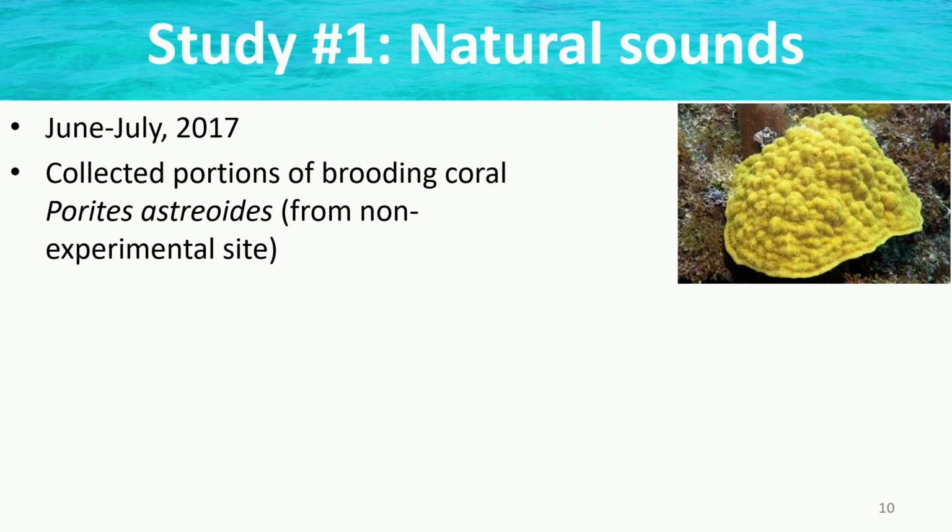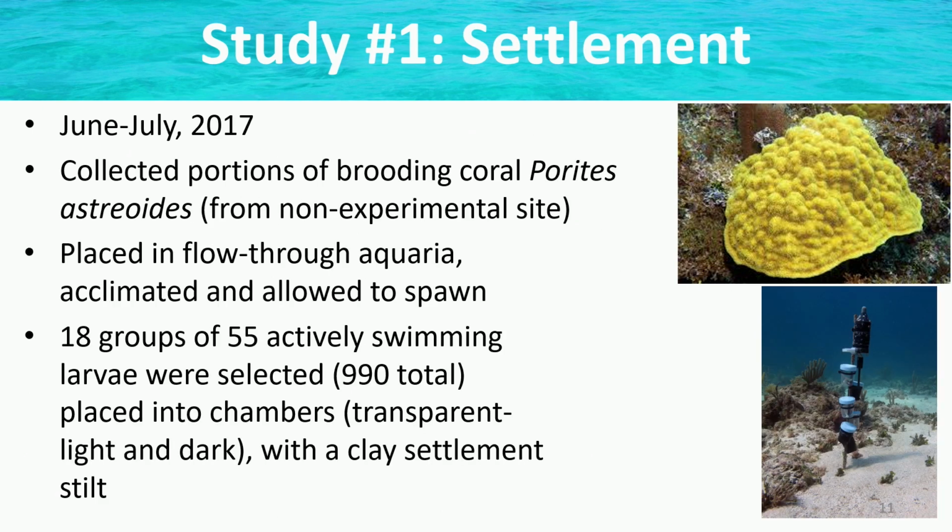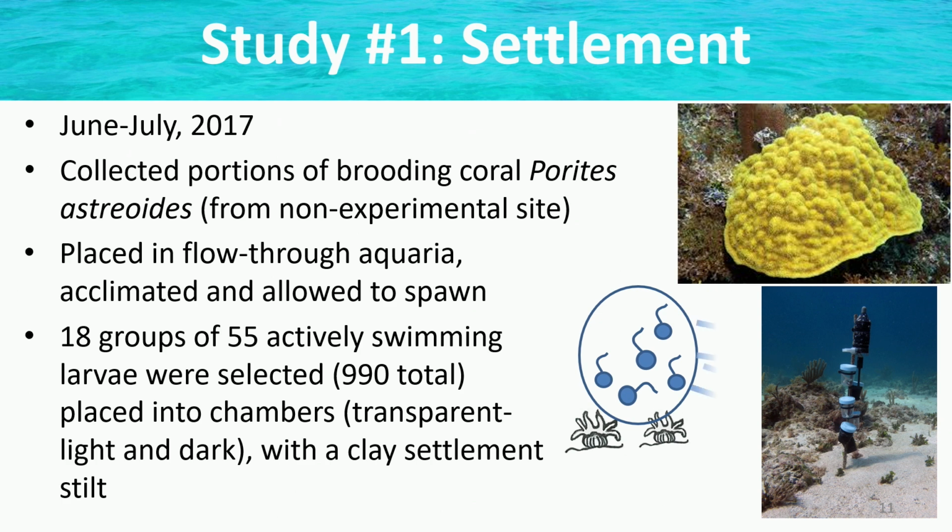In 2017, we started the study where we collected Porites asteroides colonies, a brooding coral, and brought them back to the lab. We put them in flow-through aquaria and allowed them to spawn, and we collected those larvae. We could divide those larvae into different groups, and then we put those larvae into cups on different reefs. In these cups is filtered seawater, with the bacteria removed, filter-sterilized seawater, and a pre-conditioned clay settlement tile.